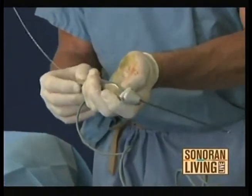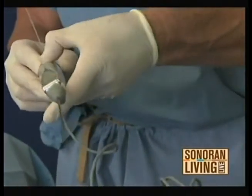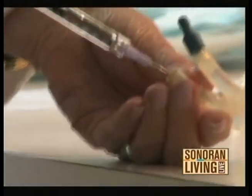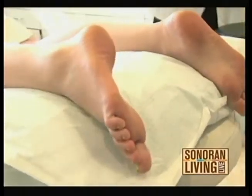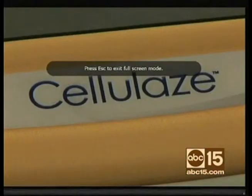I do three main things with that laser. I take down some of the fat that causes the bulges. I release the fibers that cause the dimpling, which is a really big deal. We've never been able to do that before. And the last thing is I use the laser to tighten up the skin so it decreases the laxity and makes the skin smoother.